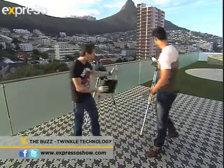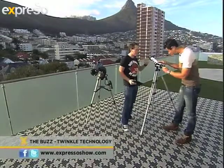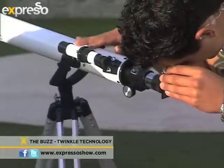Awesome. Well, anyway, we have a couple of gadgets here. Let's take a look at the first one. Okay, cool. So if you want to go stargazing, this is an entry-level K-Wave telescope. It's obviously a traditional telescope, and you can see quite a lot.